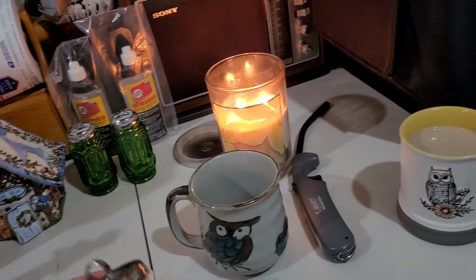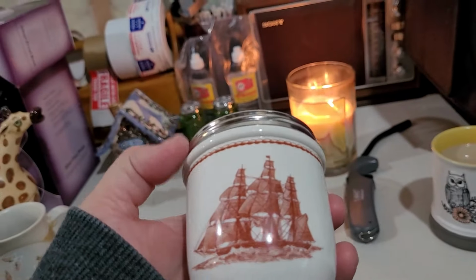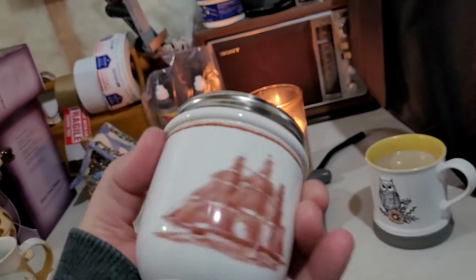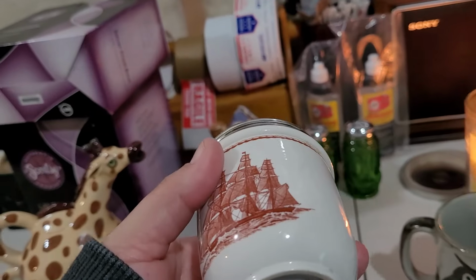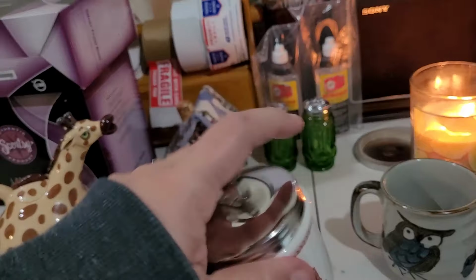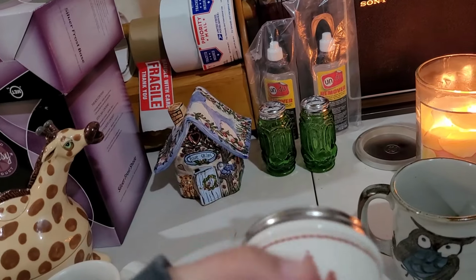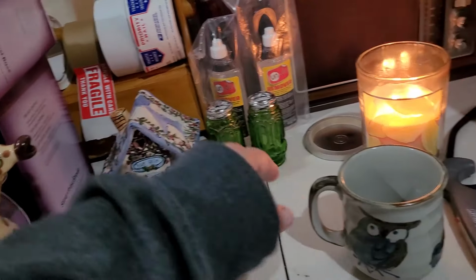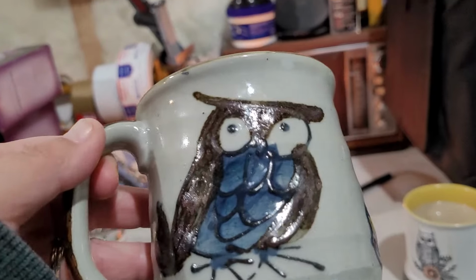I also sold this egg coddler, a Wedgwood egg coddler with a clipper ship on there. It sold for $19.97 plus shipping. Egg coddlers can do well depending on the condition, the size, and the design on the front there. Some are more common than others and they go for a lot less, but they still are decent to pick up if you find them for a good price.